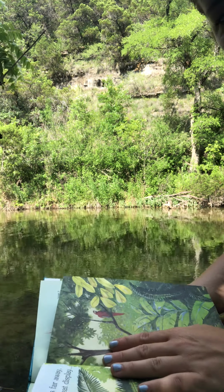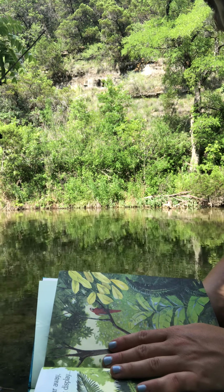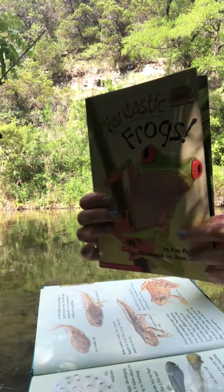Hi kindergarten, I'm back in the Bull Creek Greenbelt for Science trying to find y'all some cool amphibians. So far I haven't found any, but I'll keep trying. All right, let's read some books.